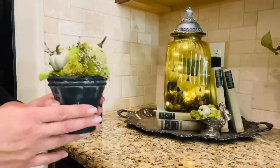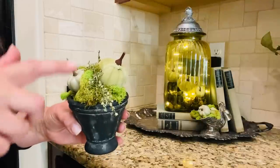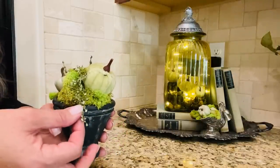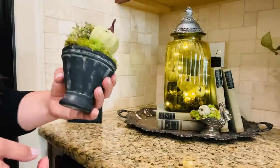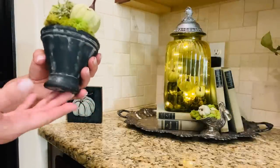Okay, so what I threw together was just another small pot with moss and a couple more pumpkins and just a couple little loose sprigs of greenery, and that is it. This I purchased at Michael's quite a few years ago, but it's so simple.